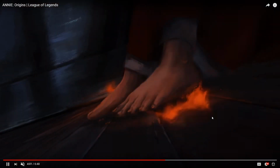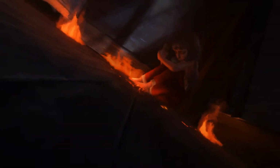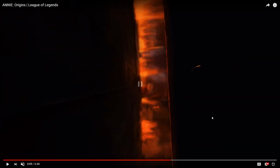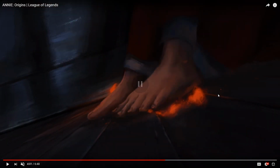First, like I noted, here's the camera. Look how smooth, how long, how direct, and how sweeping this camera movement is. That would be incredibly difficult to do in traditional hand-drawn animation. Like, you would have to cheat your way around a lot of things in order to make a shot like that work. But now, let's pause it here and take a look at the flames.